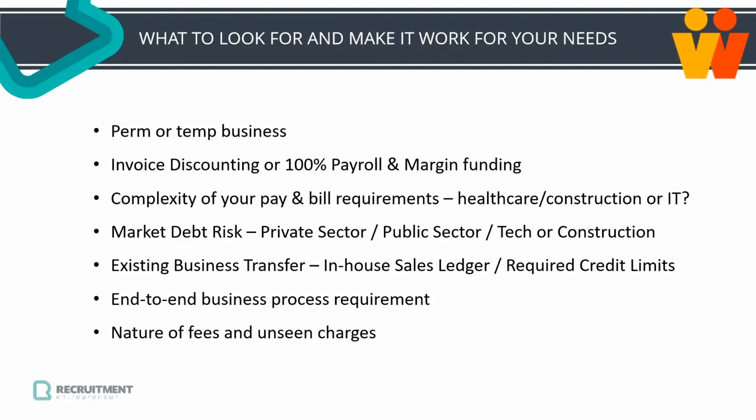You have to think about, do I have the ability to run my own back office? And then when you think of the 100% financing, it has all that done for you. So it's the nature of the charging.